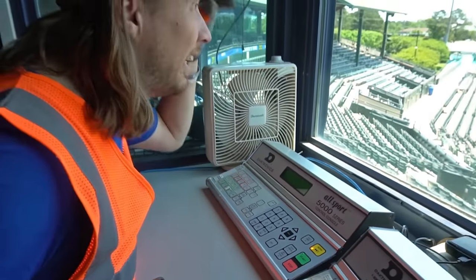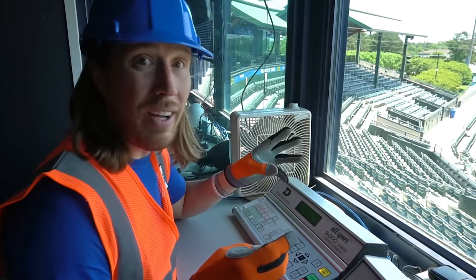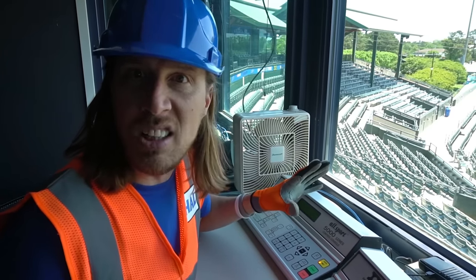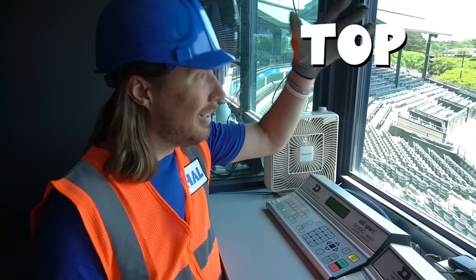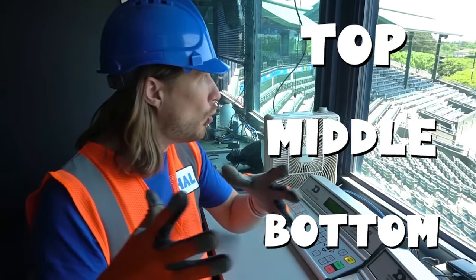There's a lot of information on the scoreboard, like balls, strikes, outs, all kinds of stuff, like hits and runs. It even shows all the innings in a game. In baseball, there are 9 innings. There's a top of an inning, a bottom of an inning, and a middle of an inning.